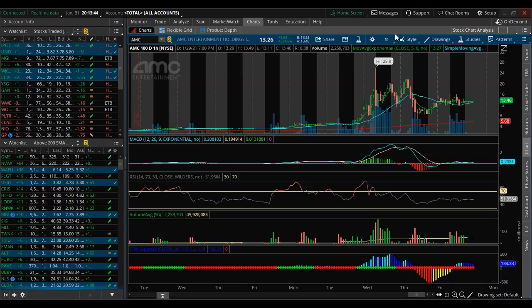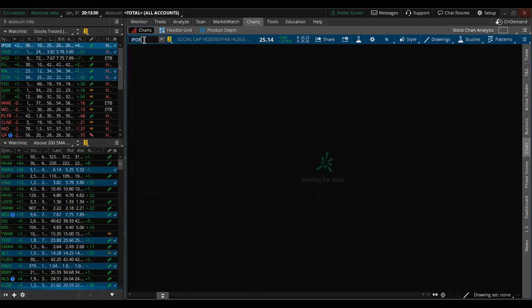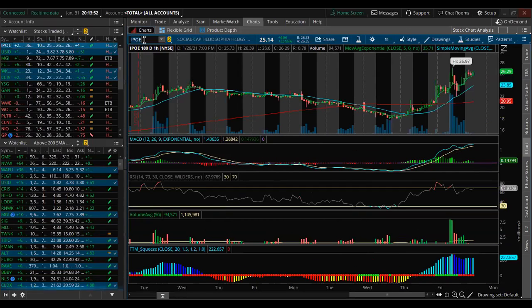which goes on to the next stock, which is IPOE. Yeah. So IPOE, this is another one, right? That is a SPAC, first and foremost. If you're not familiar with SPACs, that's a special purpose acquisition company. So this has been the trend since the middle of last year, I want to say, probably even towards a little bit of the end of April, May, right?